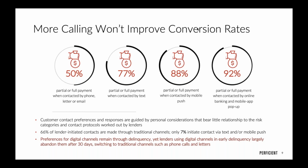Really, the quantum leap in benefit happens when FIs can match individual contact preferences to the channels used to communicate with them and personalize messages based on risk factor, credit score, days past due, customer loyalty, customer value, and other factors, which we all do on a day in and day out basis on the marketing side of the organization, but rarely do that on the collections side.